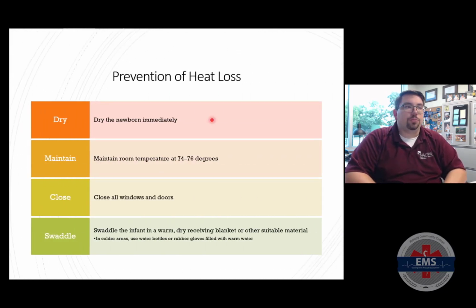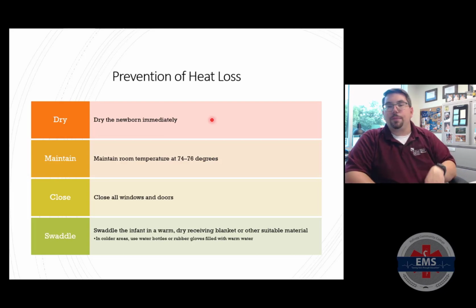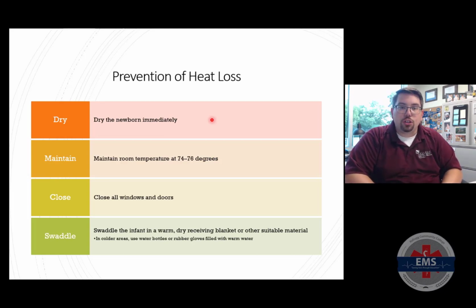Here's how we prevent heat loss. We dry the newborn immediately. We maintain a room temperature that's 74 to 76 degrees. In the back of your ambulance, if you're transporting a newborn, you need to be uncomfortable with where the heat is set. It's not about your comfort. It's about making sure that that child is warm, and that becomes extremely important.